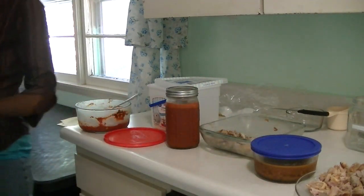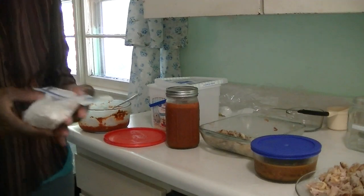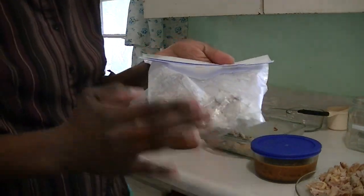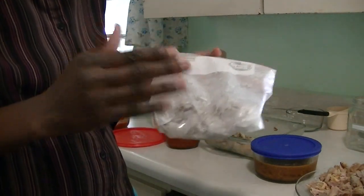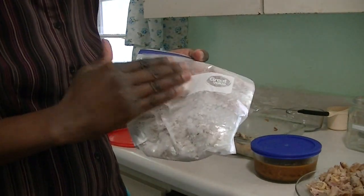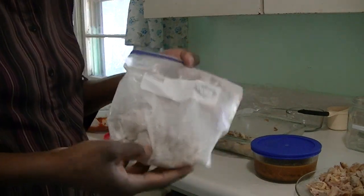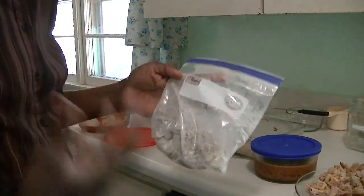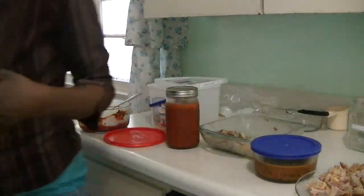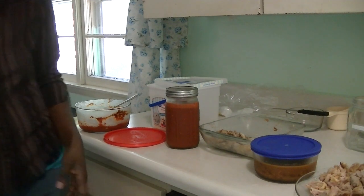I'm not sure if I left it in the freezer here or not, but I put it in a freezer bag and I like to add to it. On those chopped meats, I like to write on the bag "for stir fry," so that in winter time I know I have meat ready that I can use to make stir fry vegetables to go along with rice dishes or pasta dishes.